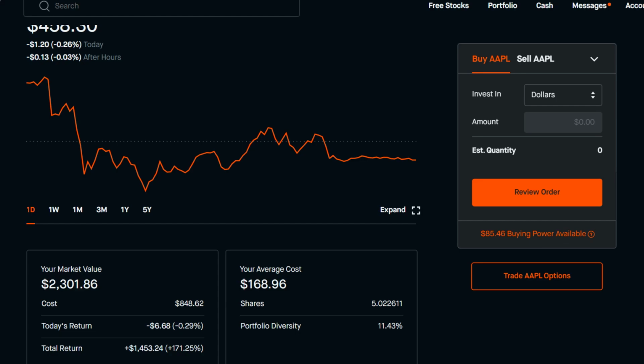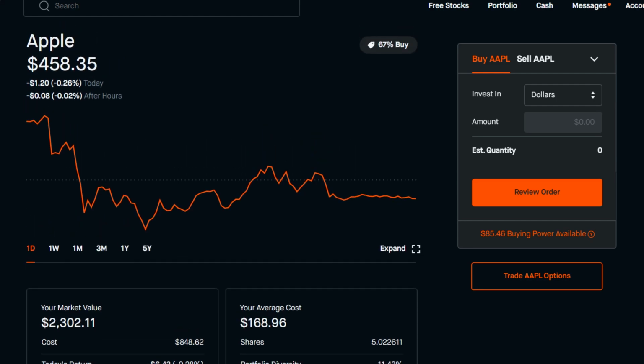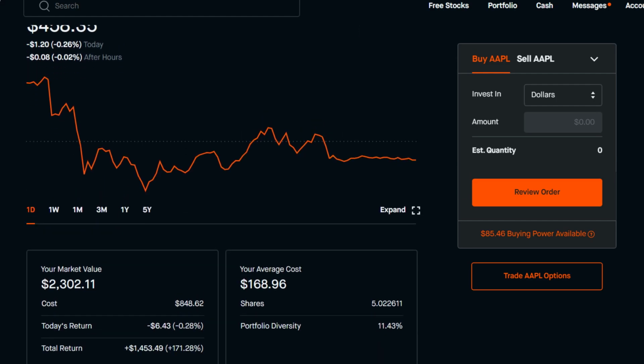Now, what's awesome with this thing is the total return. Now, this is excluding dividend. Total return of $1,453 on this, or up 171% just off of the value of the stock itself. So it's going to be nice whenever this thing splits too, because we're going to be turning this into 20 shares, which hopefully down the road equals a whole lot more. I'm pretty excited on that. So very nice to see that. We love it. We love it.